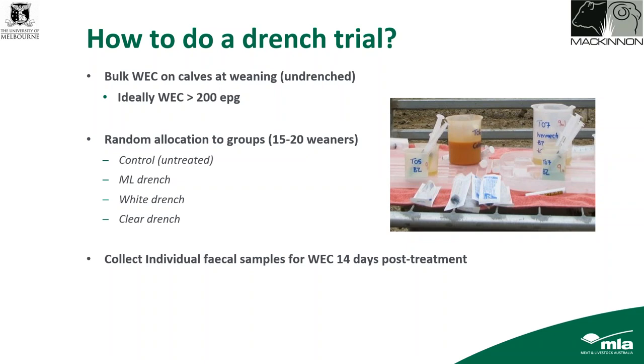If you know you've got high enough egg counts, then you do your drenches to body weight, and then you collect individual fecal egg counts after about 14 days, and send the samples to the lab and see how the reduction in the individual groups compares to the control group, to determine the level of resistance. At the end of the day, it's a pretty crude test, but it's what we've got to work with, and it is useful.